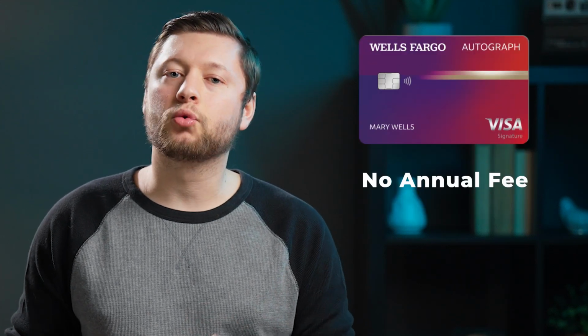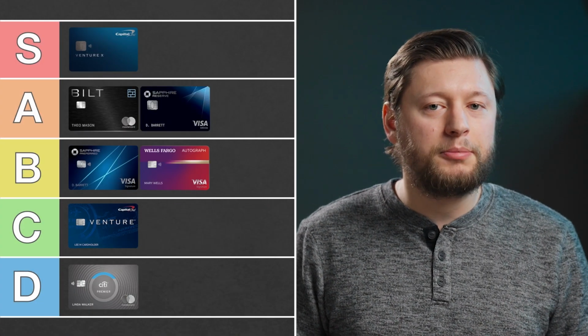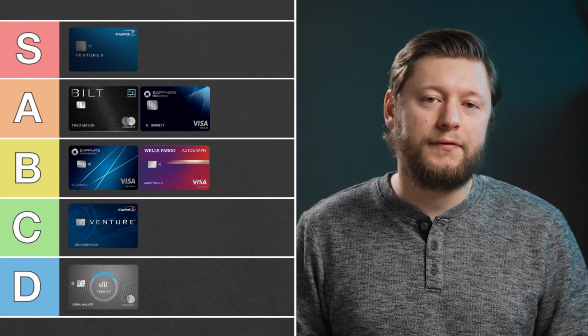Let's start off by talking about the Wells Fargo Autograph Card. The Autograph Card is an entry-level travel credit card with no annual fee, making this card a great option for someone who's looking to get into travel credit cards without spending any money. In my credit card ranking video, I put this card into the B tier because of the multipliers, no annual fee, and the potential of transfer partners in the future.